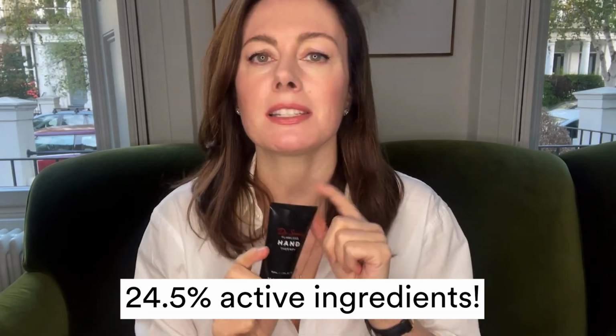Now, why is that? Well, firstly, we have crammed it full of active ingredients, 24.5% in fact. I mean, it's pretty much good enough to put on your face. We have niacinamide, the barrier boosting, pigmentation improving, collagen enthusing active ingredient that really is, if I think about it, the perfect active ingredient for your hands. It's that balance of action, but also supporting skin barrier function, encouraging a healthy microbiome, boosting ceramide production, that really makes it an ideal ingredient. And at 5%, that's substantial.